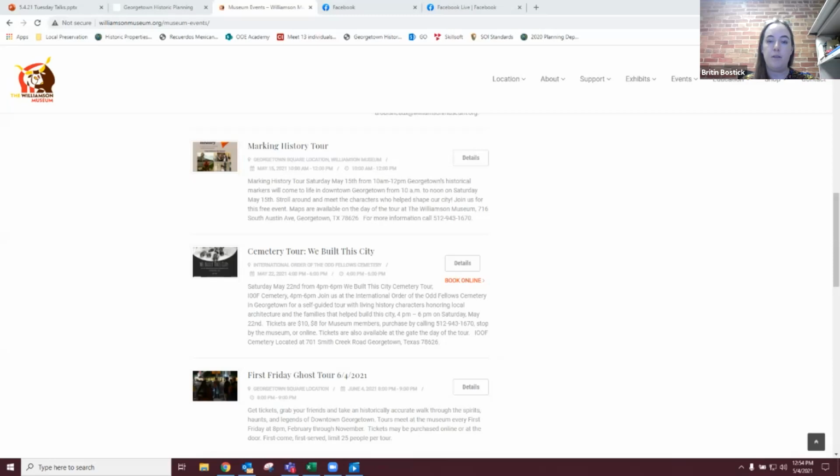So basically you are able to go to the cemetery, and again, there will be characters sharing stories of people who are buried in the Oddfellow Cemetery. And it's kind of an incredible and very fun experience. It's a great outdoors activity, so you'll be able to stay socially distanced. That'll be really great. So if you need more information, please check out the Williamson Museum's website for that. And we really appreciate them.